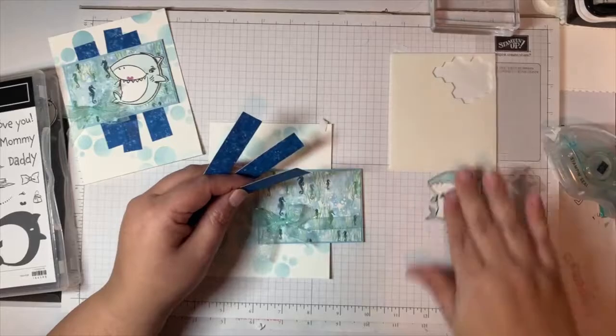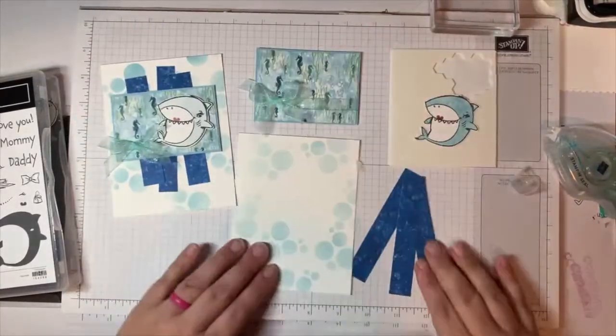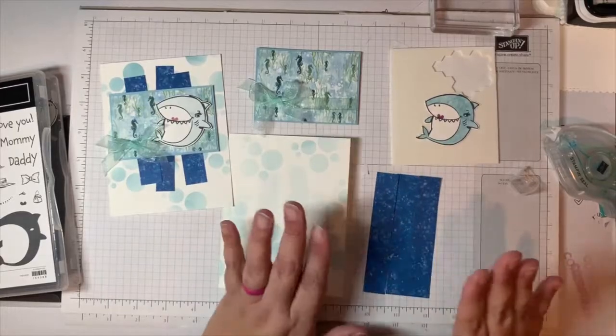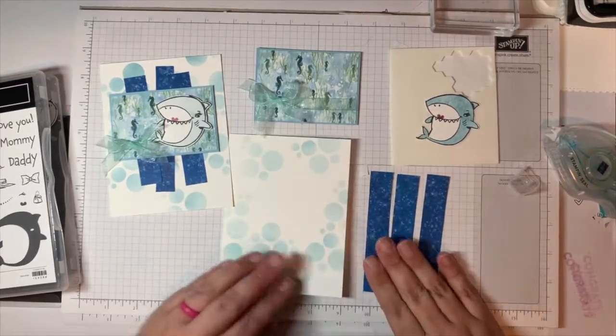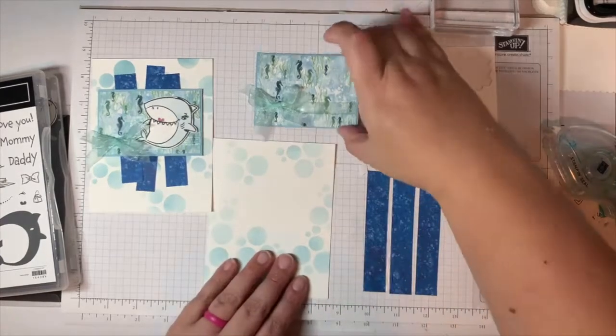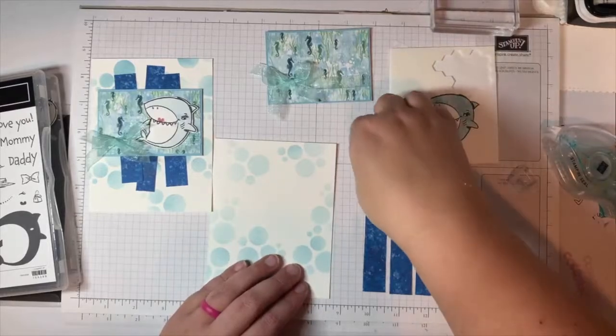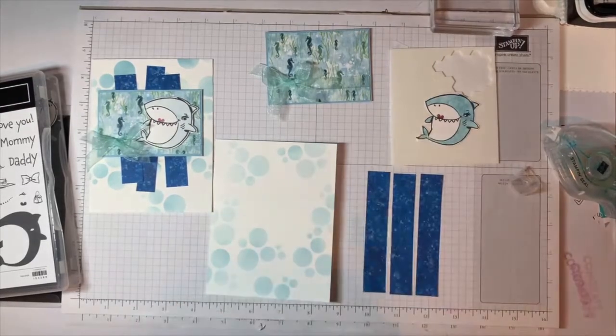Slide everything out of the way. Alrighty, so I've seen lots of tricks for doing this. You can either do them straight up and down like I have here, where they're equally spaced, and then you put this over it, and that's adorable. I probably would not get them evenly spaced, and that would make me crazy.